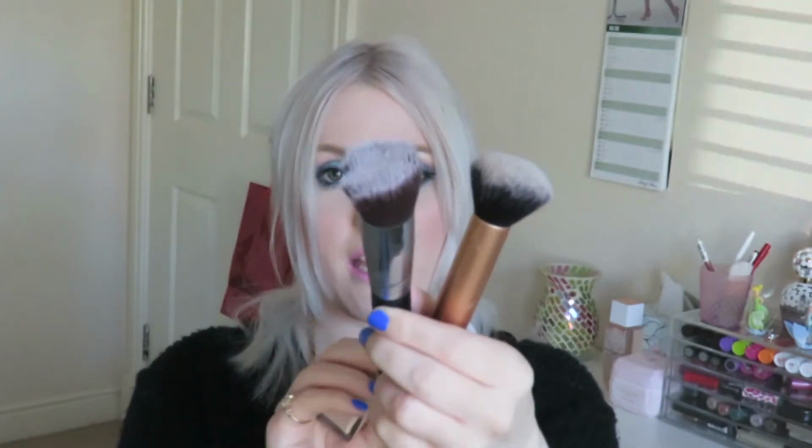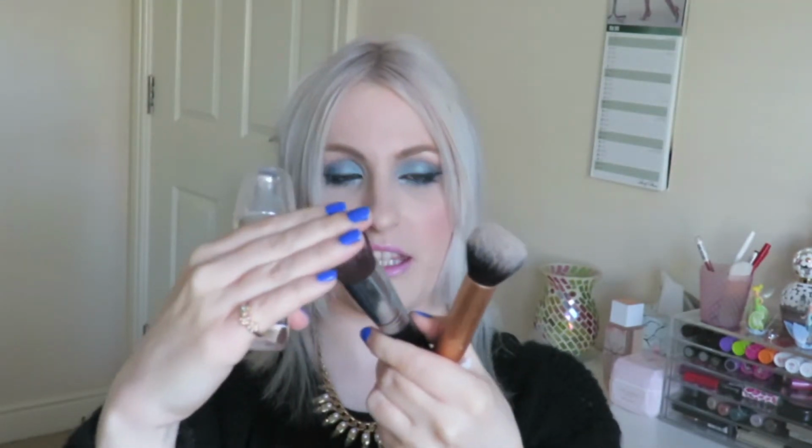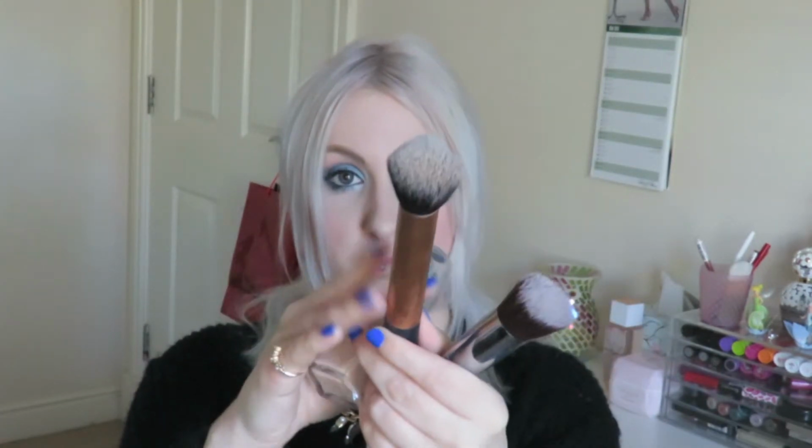But this is the Sigma F80, and it's just a really dense buffing brush. Or another dense buffing brush that I like to use is the Real Techniques buffing brush. I feel like these really work this foundation into the skin and just make it look absolutely flawless. Again, I would say this is definitely more suited to those of you with pink undertones, but for a drugstore brand, this is a really beautiful foundation, so I definitely would recommend you try this.